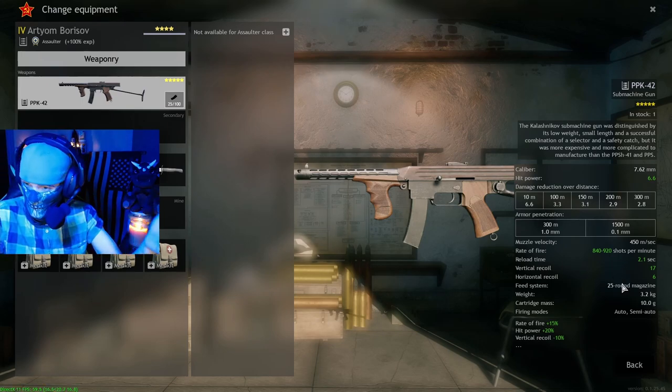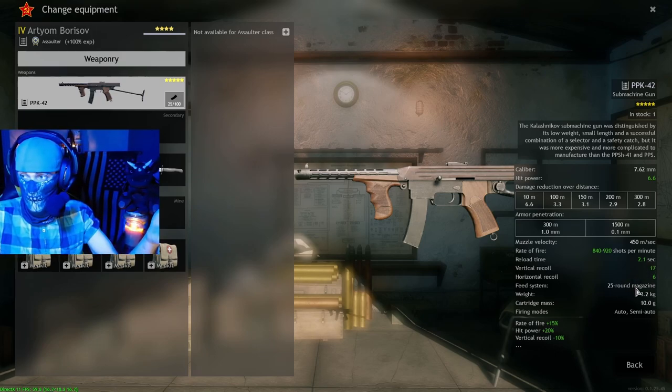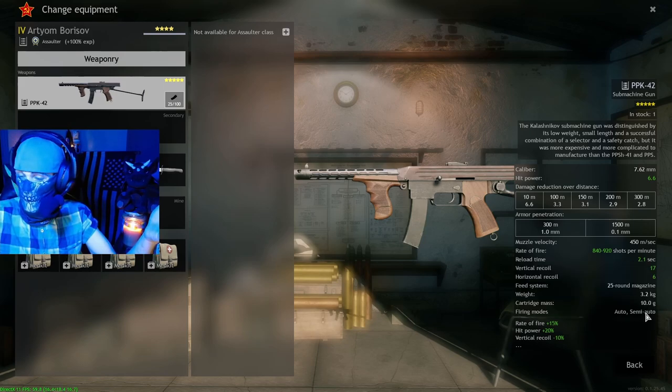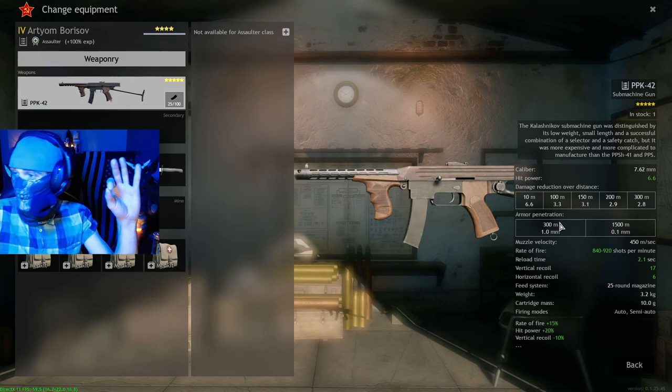And in addition to that, it's fully upgraded, right? So its 25 rounds isn't a lot, but it reloads quick. Once we get that vertical recoil perk on there, it will be silly, even in full auto. But you also have the option to go semi-auto, and again, out to just a scrape under 100 meters.